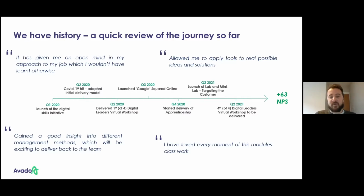So just to set the scene, we've got 4 learning initiatives, and as we progress through the slides today, I'll be sharing key information on each of those. Some of these milestones that you see on the timeline will make a little bit more sense as we progress. But we delivered the first of 4 Digital Leaders Workshops in June last year.